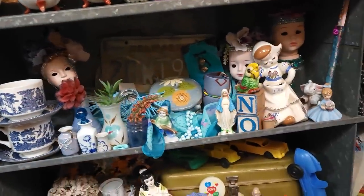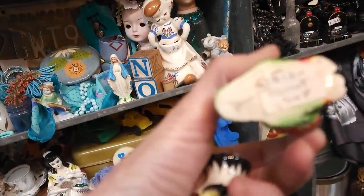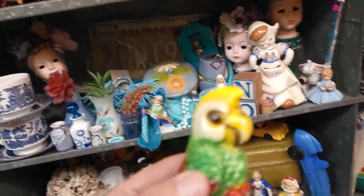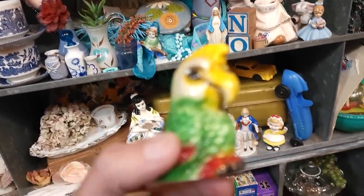We got some doll heads. Oh, are you all by? Yeah, you are. Look at how cute you are. You were part of a salt and pepper? Do you have a friend? You are a salt or pepper. Maybe you have a friend here somewhere. I will look for you.